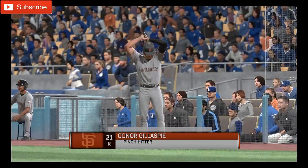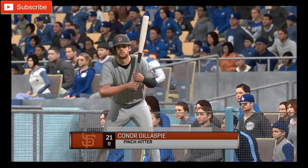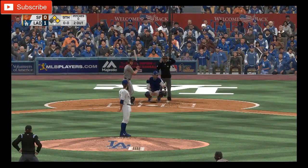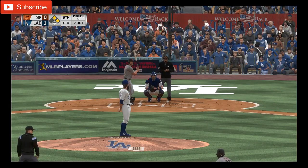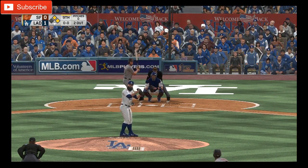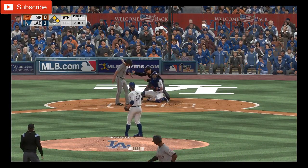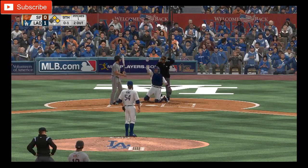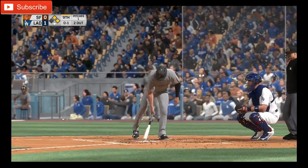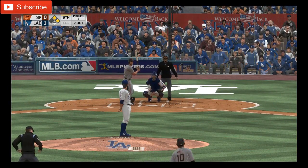Connor Gillespie will grab a bat and hit for the pitcher here. Connor Gillespie. Called strike at the letters, 0-1. That pitch looked like it could have been a little high, but he's been calling that pitch all night. Kind of rough for a pinch hitter, but I'm sure his teammates let him know that's where the zone has been.